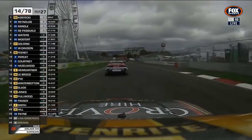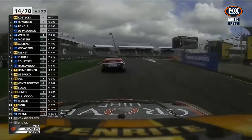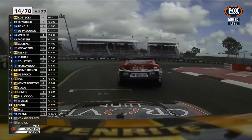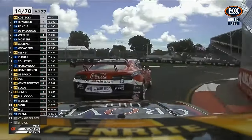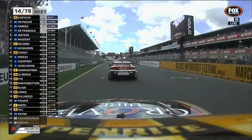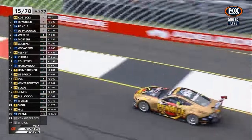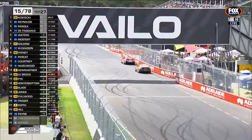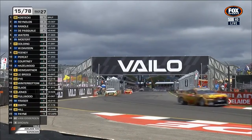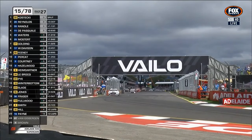Third of a second the gap, Kostecki over Reynolds now as we ride with him again. That's interesting, isn't it? Looking down towards the southeast there at the moment. It was quite dark, but it tends to be that way over the top of the Adelaide Hills and out near Mount Lofty. When you look out the other direction towards the water, it doesn't look quite so bad. But we've had this threat yesterday and today that there might be the chance of some light showers, a bit of drizzle here and there.